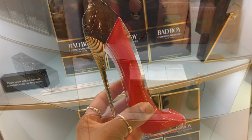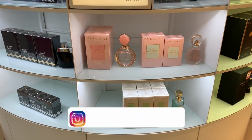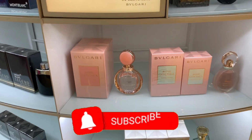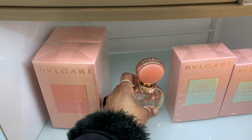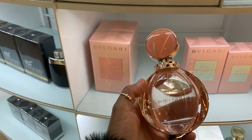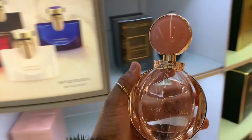Next, we have Rose Goldia by Bulgari. And this is another fragrance, another brand that I'm not that familiar with. I don't have anything from Bulgari in my collection. But this fragrance is a fresh, fruit-infused, floral water-like fragrance.